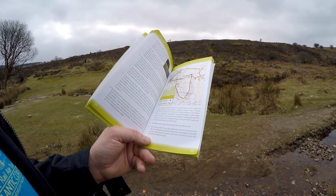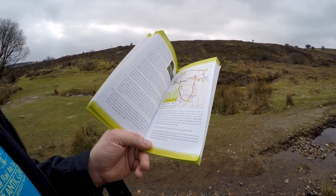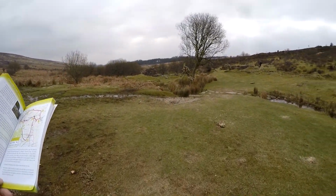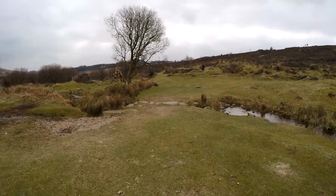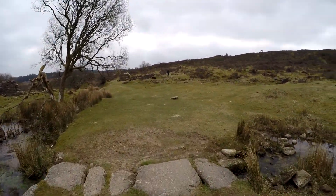At the remains of Birchtor Mine, past several ruins on the left and some enclosure walls on the right, before turning left over a stream. We've got to go over there. Do not go straight on and up the slope. Okay, so that's where these guys have come from, basically. So we're heading up here now. Reasonably confident I'm on the right track.